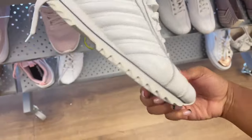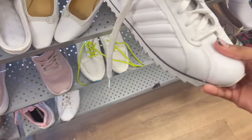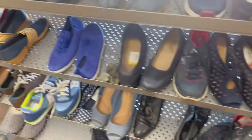Picked up the shirt section. I don't have a lot of regular shirts, but I found a lot of good ones, which I will be trying back at the house. These are nice too. Oh, these are nice. Hold on. These are nice. They have these, which I already have.